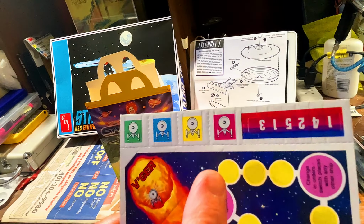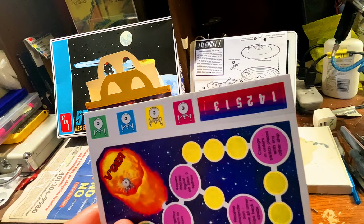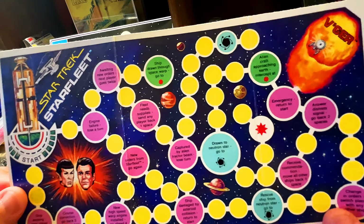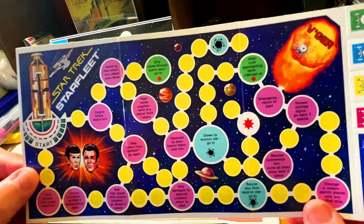So you want to play in a restaurant. You each get a game piece, like if you're there with friends or your sister or your little brother. And it looks like they've even got a die that you can make. And you've got the universe in the background, and you've got V'ger, and you start with Admiral Kirk and Mr. Spock.